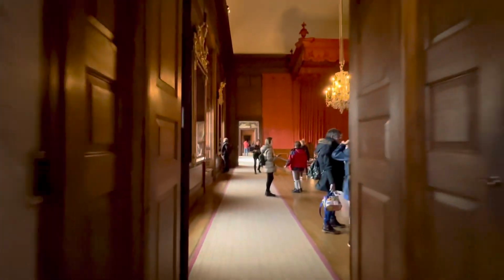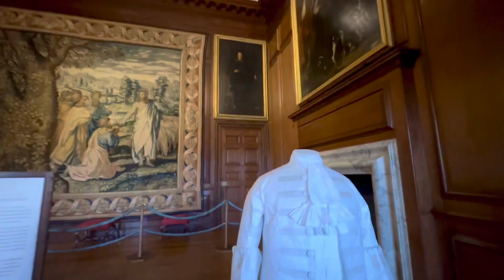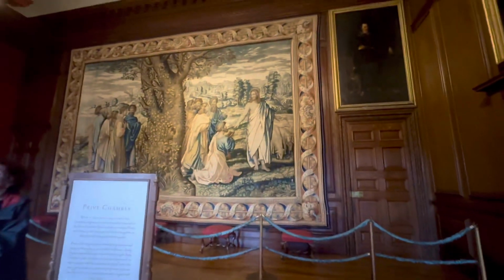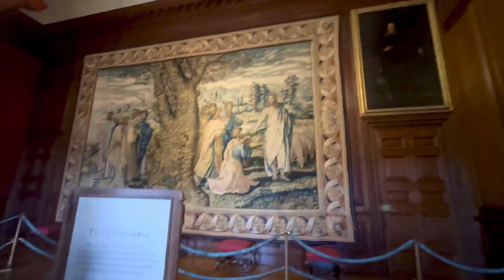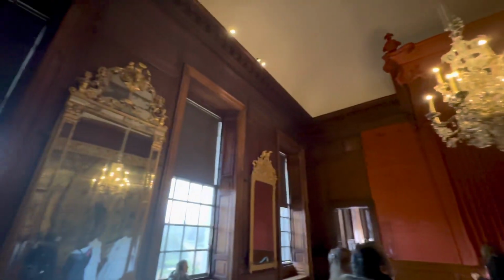When the king was abroad, courtiers, dignitaries, and ambassadors waited in the privy chamber for an audience with the prince and princess. The royal couple would sit together in state beneath his great throne canopy. So this is the privy chamber.